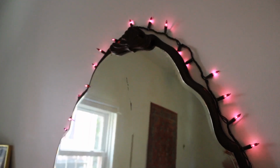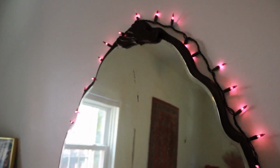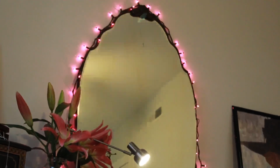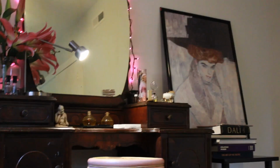And so there are lights too that I decided very last minute to put all around the mirror. And I thought it reminded me a lot of New Orleans. It reminded me of boudoirs. It reminded me of showgirls being backstage. And it kind of tied everything together perfectly.